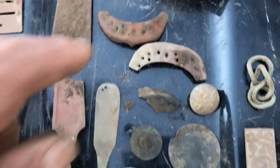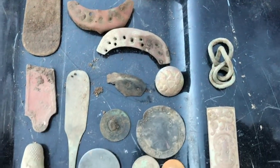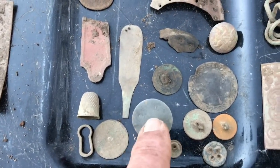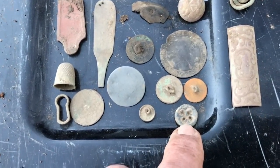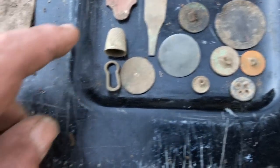I've got 2 full toe taps, 1 piece. I got a general service eagle button. I've got a dandy button. I got a flat button, tom back, cuff flat button, and this little pewter button has been handmade. You can tell by that the holes are not symmetrical.